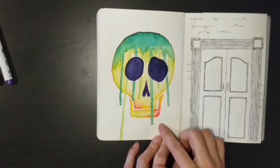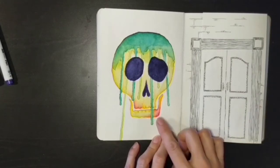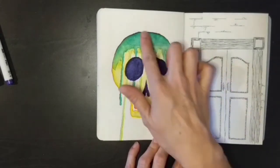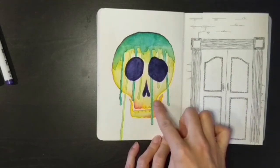I did some other designs with these drippy watercolor skulls. I have some artwork I put up on Redbubble where I just had this idea where I wanted to do these drippy skulls, and so I did a whole bunch of them. They are more monochromatic, so I wanted to come back in. I was like, I want to blend some of the colors, so I did him in this kind of orangey pinkish background with the turquoise and green drips, and then his eyes are actually purple.